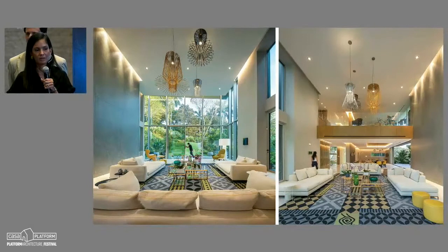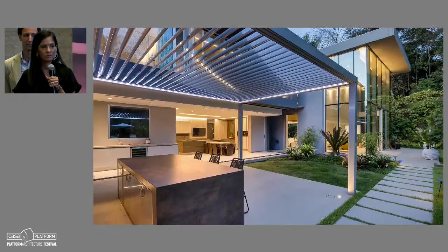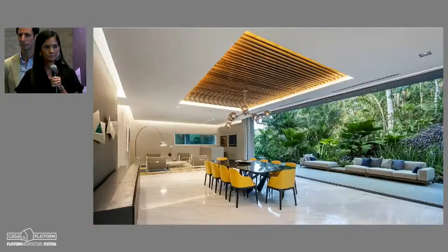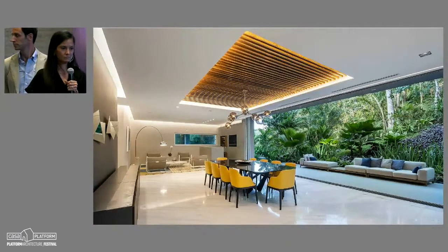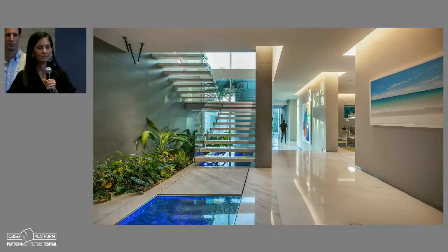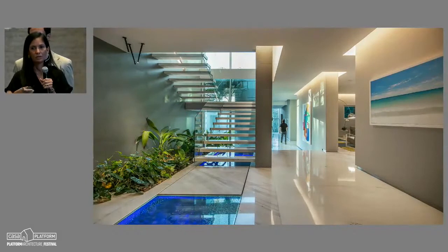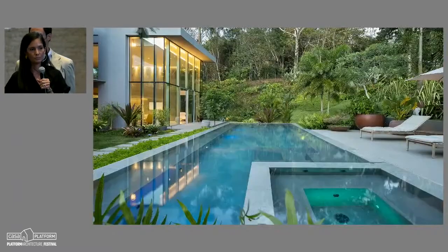This is the interior of the house, and you can see all the glass windows that are open to the backyard. This is the kitchen, and all the functions are extended to the outside also. This is the living room and the main staircase, and it has this water mirror that serves as an access that connects the entrance, the living space, and the exterior, and also goes through to the pool.